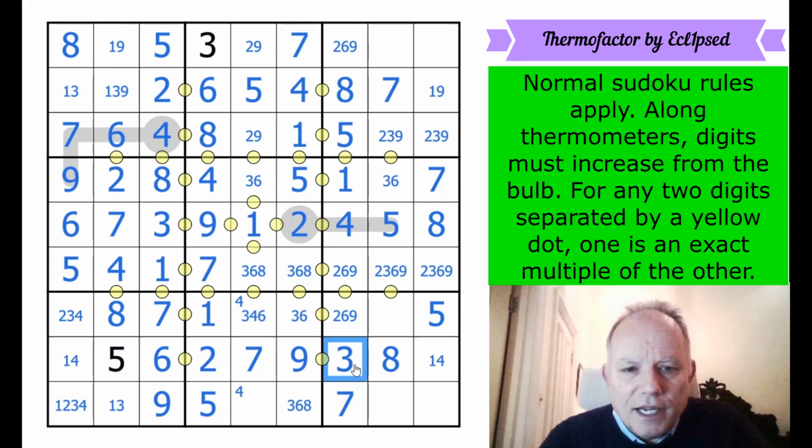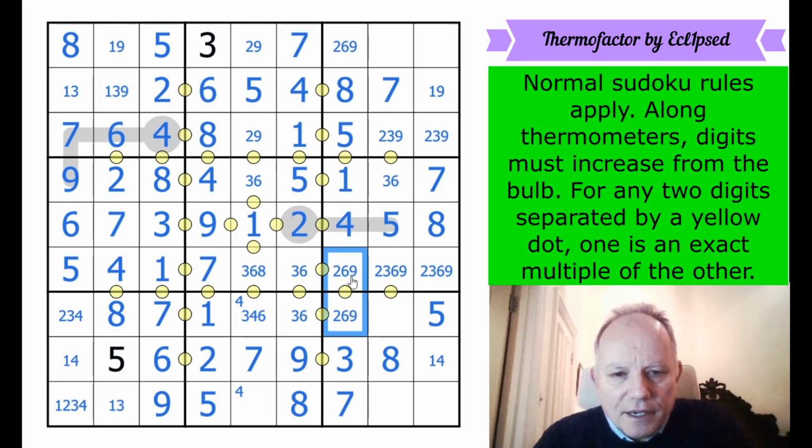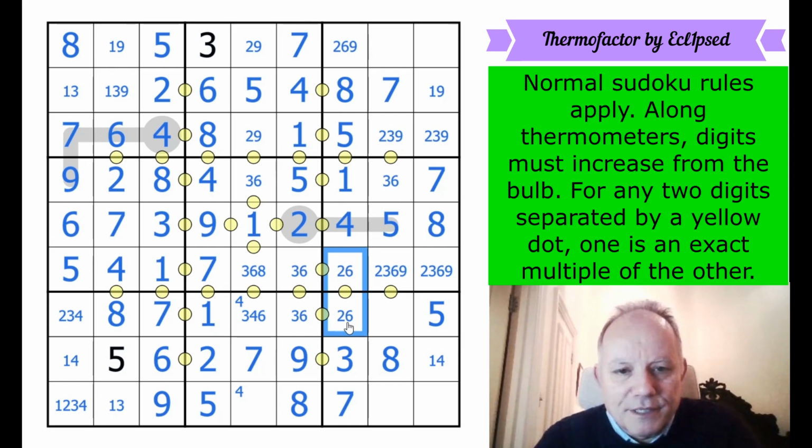So that's 3. Now I still don't know what these are. If that's 3, oh, this can't be 8 anymore because it's next to 3 or 6. So that's a 3, 6 pair. So this is 8. Now, 3, 6 pair could be next to, well, this can't include a 9 because that can't be next to 2 or 6. So that's a 3, 6 pair and a 2, 6 pair.